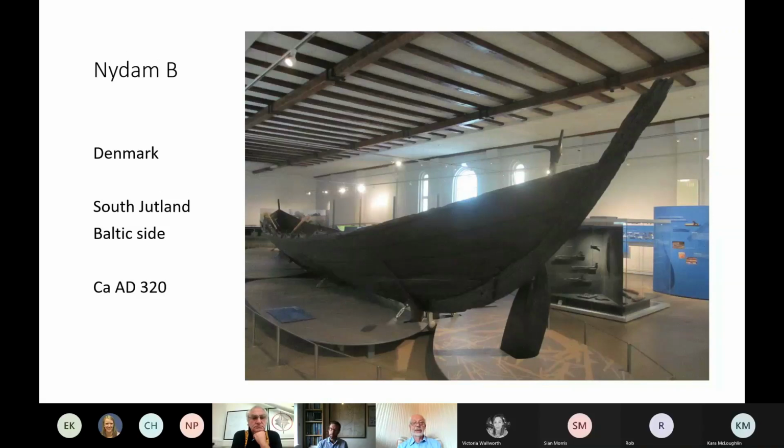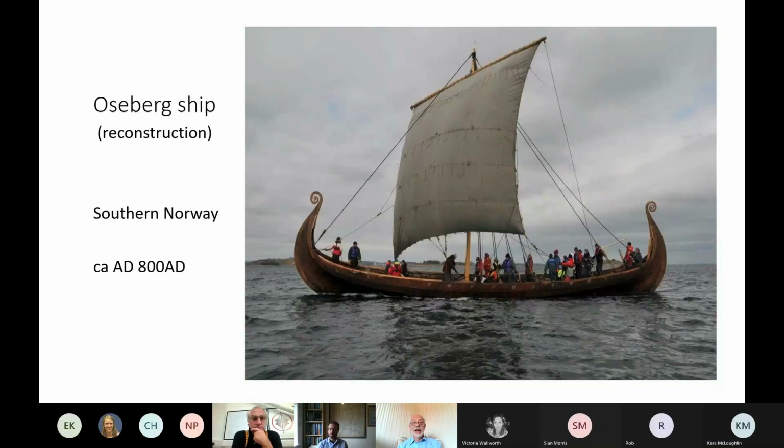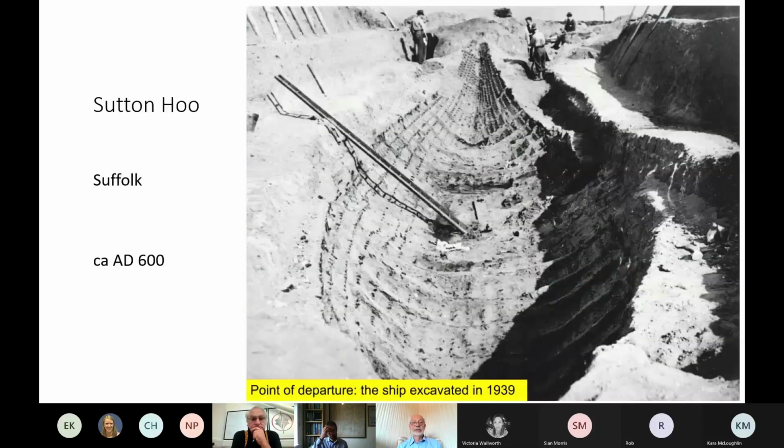This shows a reconstruction of it. It was found in southern Norway, 800 AD, and as you can see, it is a classic Viking ship. It has a great big sail and a mast and actually sails rather well. And then we have the Sutton Hoo ship, which was found in Suffolk and dates about 600 AD, right smack in the middle.